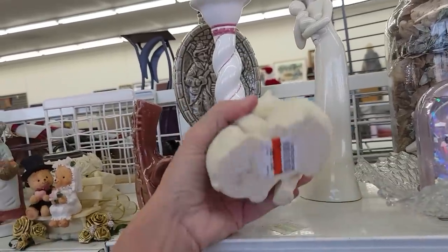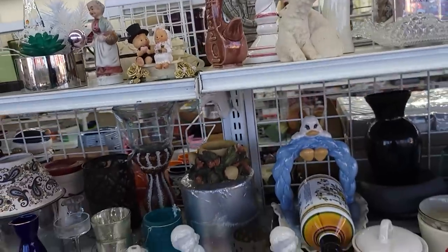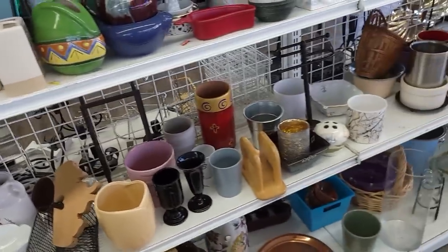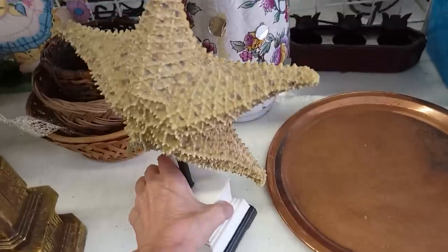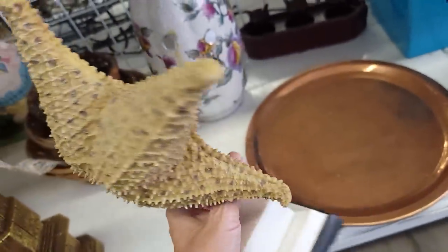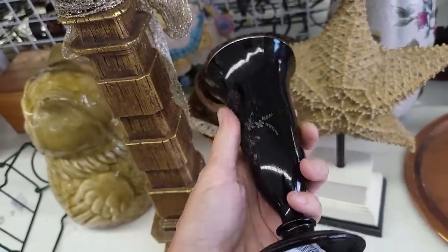Can't help it, guys, can't help it. I can't buy it all. I like them, but again, not super high resale value, and I'm trying my best to raise my sights and be smarter about my business. $7.99 on that piece. I like it. I don't need it. I wish this wasn't so faded out.